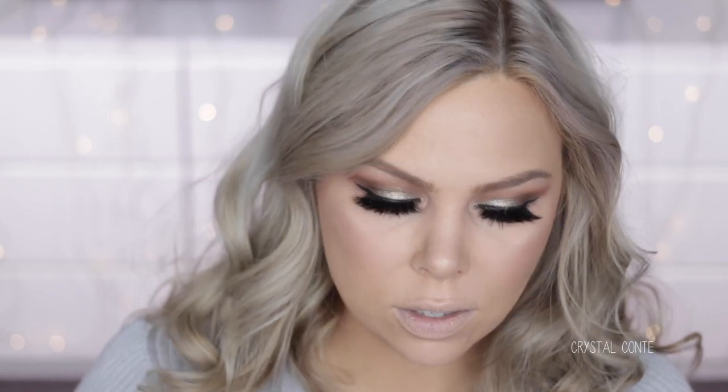Trying out Naked first. So here is Naked. It is very, very nude. It has dried up a bit darker or a bit deeper than what I thought it would. I don't know if this color would suit everyone considering how tanned I am today. I like how it goes with this look that I have on today, but I'm not sure it would go with every single look I usually wear. So next I'm trying Birthday Suit.